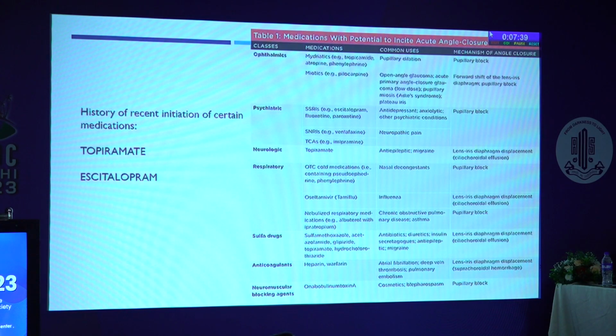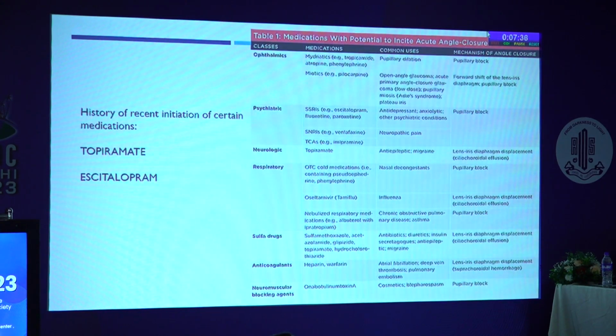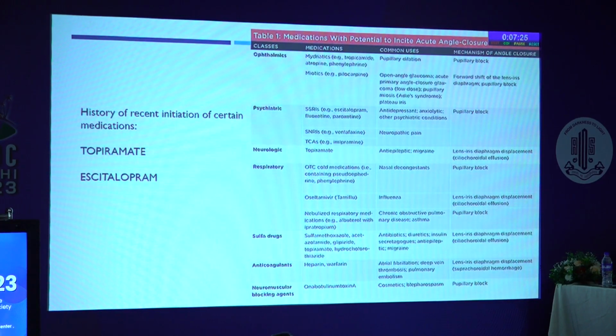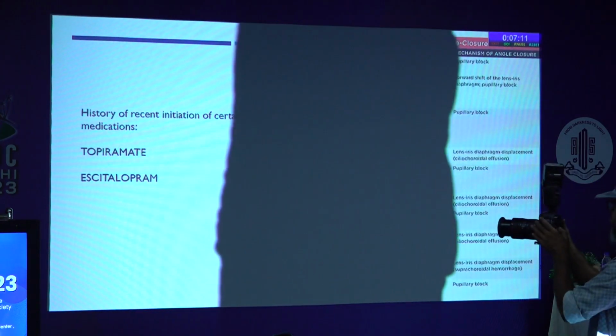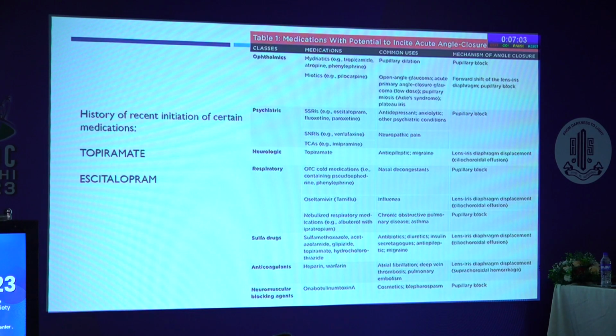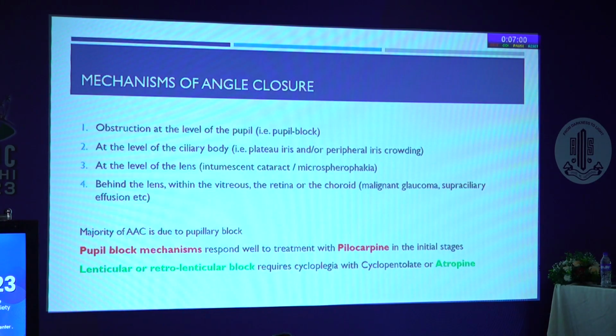Before we move on to how the patient presents, this is something important to remember. There are a lot of drugs that can cause acute angle closure, but the two very common and very important ones to remember are topiramate, which is an anti-epileptic drug used in the treatment of migraines, and escitalopram. It's a very commonly used antidepressant drug, goes by the tablet Nexito, and it's a selective serotonin reuptake inhibitor, and has been known to cause acute angle closure glaucoma. So these common drugs should be kept in mind when you're seeing a patient with acute congestive glaucoma.